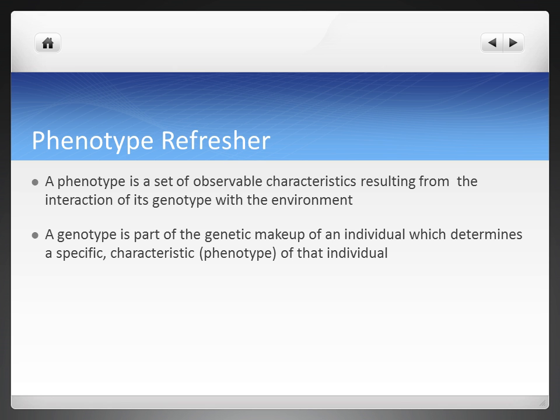So I just wanted to refresh your memory of what a phenotype, endotype, genotype is. So when we talk about phenotyping, we're talking about what we see. So those are observable characteristics that result from the interaction of the genotype with the environmental factors. The genotype is the genetic makeup of an individual. That's what determines the specific observable characteristic phenotype of that individual.